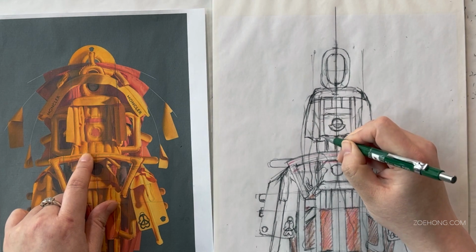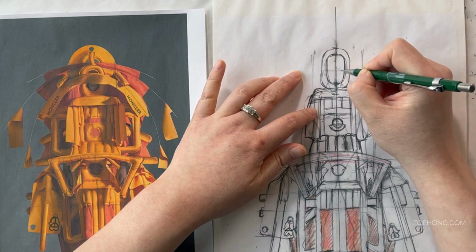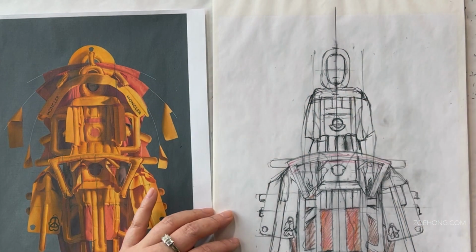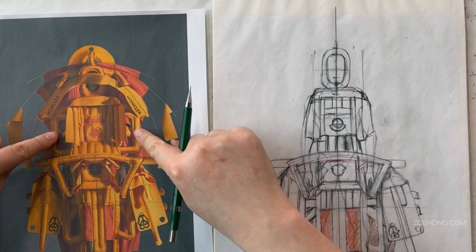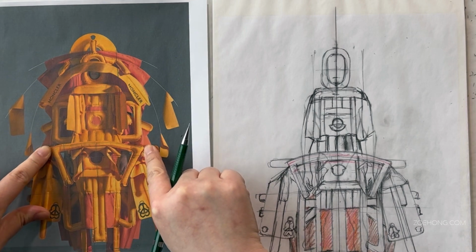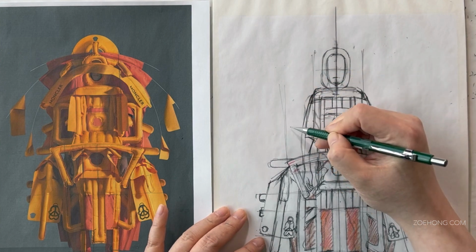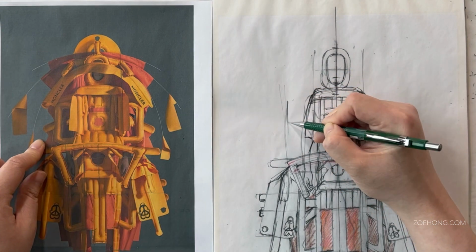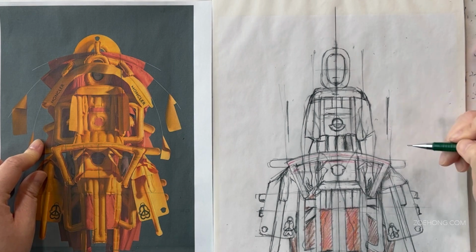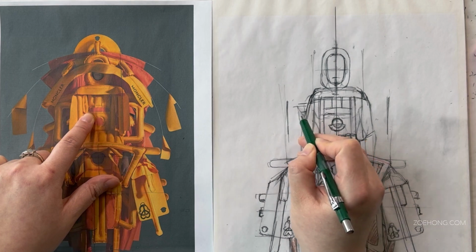Like that. It's asymmetrical, but it's... And then his eyes are here and his mouth is here. So let's mark that. And then these ears. They do not stick out as far as the points of this bar. Almost, but not quite. So let's put that there. Like so. And they start about there.